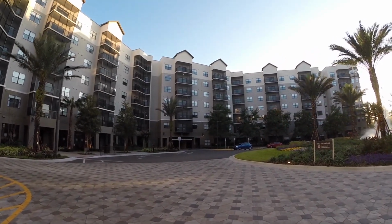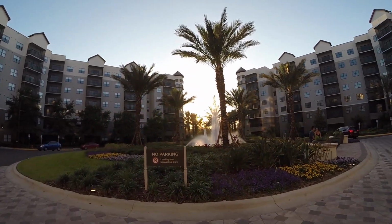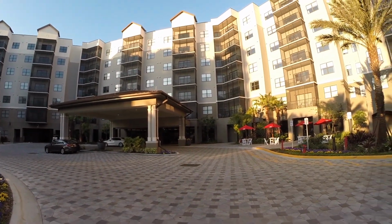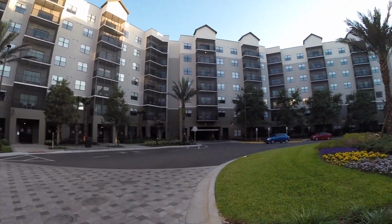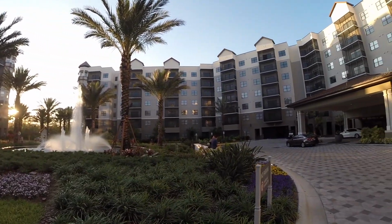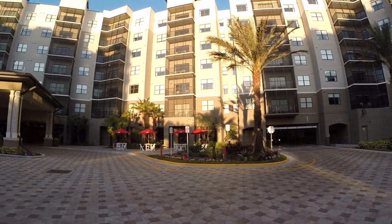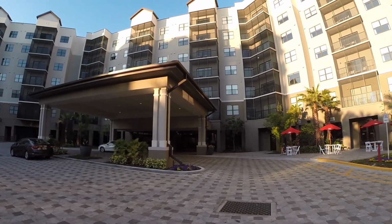It's the main entrance. Everybody comes in here. One nice thing about this resort is that every building has its own parking garage, and you park right on the level of the room you're staying in. It's very convenient. This place is still under construction, so not every building is done or available to stay in.